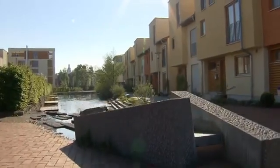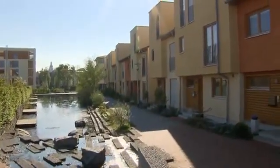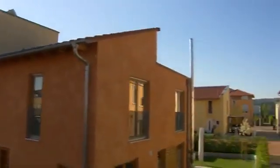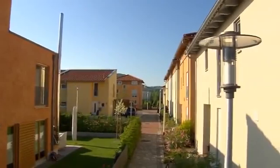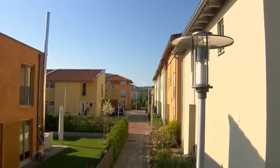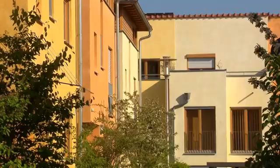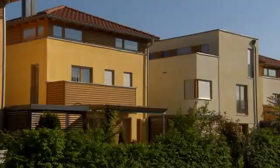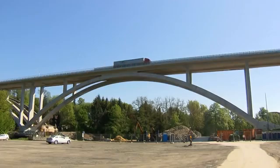The first building that used recycled concrete was constructed in Rheinland-Pfalz. Along with Berlin and Baden-Württemberg, the state plays a leading role in the use of environmentally friendly building materials. Recycled concrete has long been found in buildings like this housing complex in the Swabian town of Winnenden, and in the foundation of this arched bridge in neighboring Backnang.